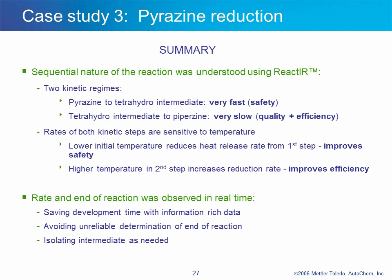So in summary, the sequential nature of the reaction was understood using the FTIR. We observed two kinetic regimes: the pyrazine to tetrahydro intermediate, which was very fast and impacts the safety of the reaction, and the tetrahydro intermediate to piperazine, which was very slow and impacts the quality of the product and the efficiency of the process. The rates of both kinetic steps are sensitive to temperature.